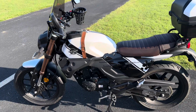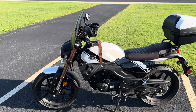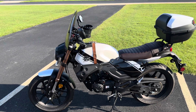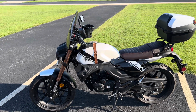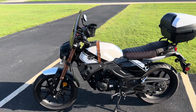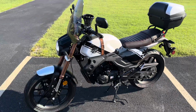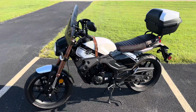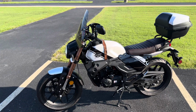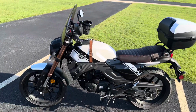What's my overall opinion? Well, for $2,899 shipped to your house by Venom Motorsports, and it's made by LIFAN, which is a great company, I would say this is a good 9 out of 10 in my rating. I think this is just a wonderful bike. I like riding it. Of all the bikes that I've had, especially recently, this one here is my favorite.